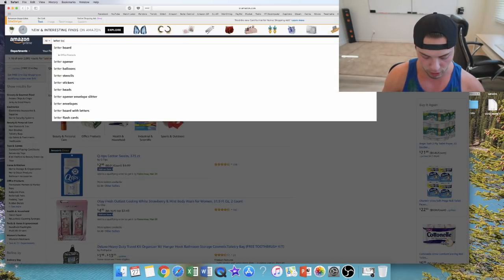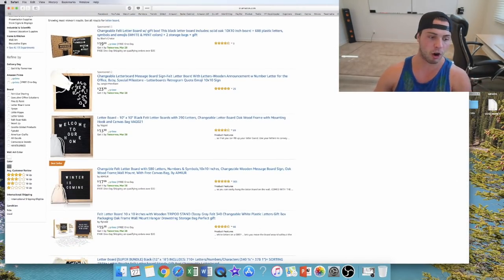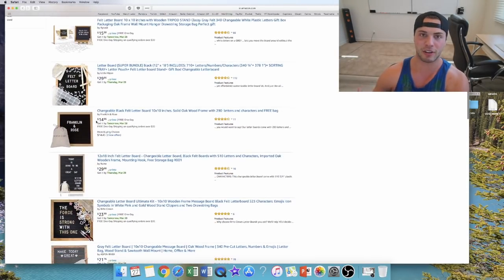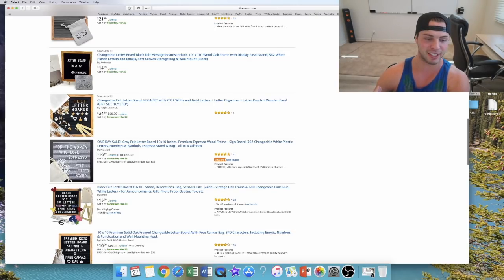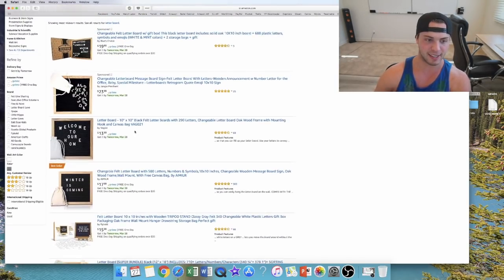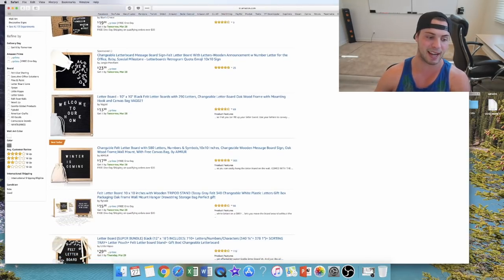So if we type in letterboards, the numbers on these look good, but look, they're all the exact same thing. What's the difference between these products other than maybe a couple different letters and symbols, and the price? So when you're doing this, it's a race to the bottom. If people are lowering their prices, you have to keep up, because these are all virtually the same exact thing.